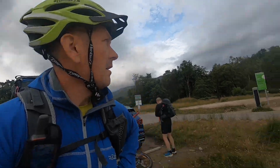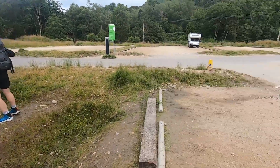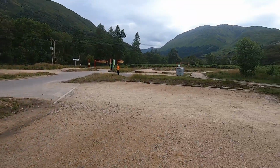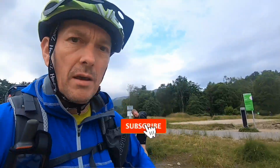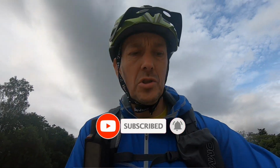So we've just parked the car here. We're going to be heading in that direction there, heading for the viaduct. Early start this morning, Brian picked me up about 4:30. It's 8 o'clock, we're ready to kick off. So, let's see how we go.